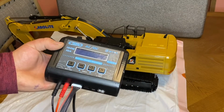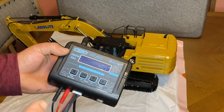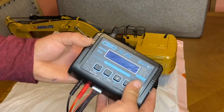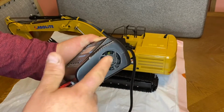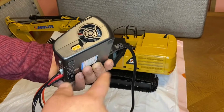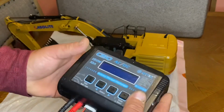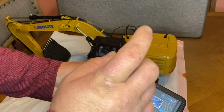I don't know how many times I've dropped this, scratched it, banged it up. I've been really rough with it, accidentally dropping it, leaving it places, and it still works flawlessly. I did a full review on it, how it can run off of DC, it can run off of AC, it's got cooling, it's just got a lot of really nice features. What I love about it, it's 150 watts, and it can push up to 10 amps.